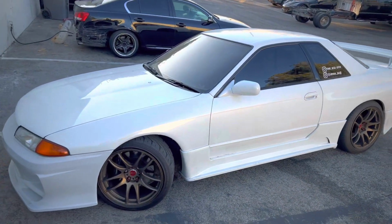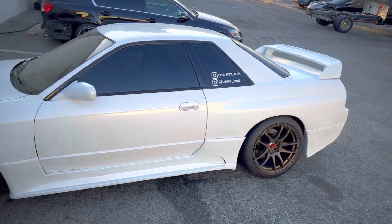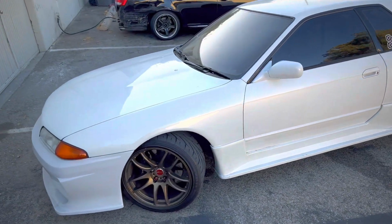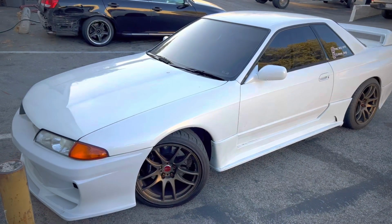I mean, we threw in the sequential transmission. It's a Samsonas Sequential 5-speed, not the 6-speed. The guy I bought it from had originally bought the transmission for drag racing, and I guess he didn't want to drag race with it anymore. He wanted to sell it. I got it for a deal.